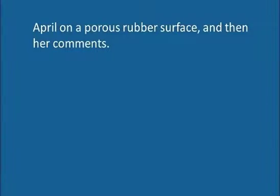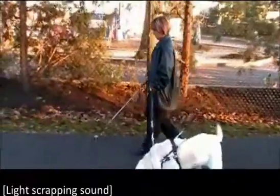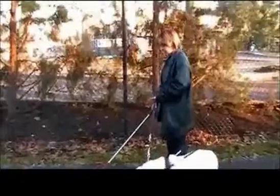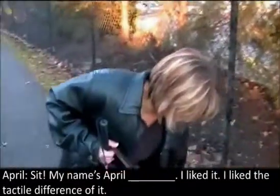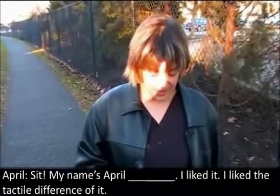April on a porous rubber surface, and then her comments. Name's April Seifert. I liked it. I liked the tactile difference of it.